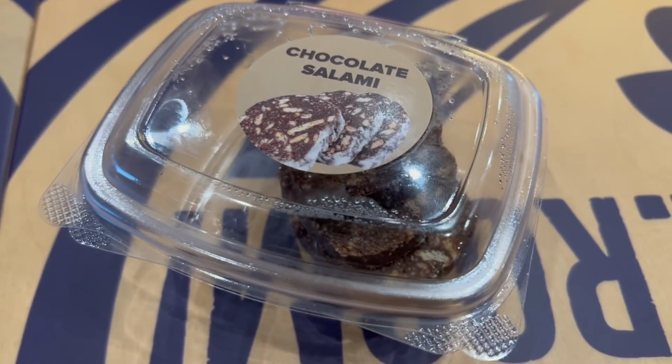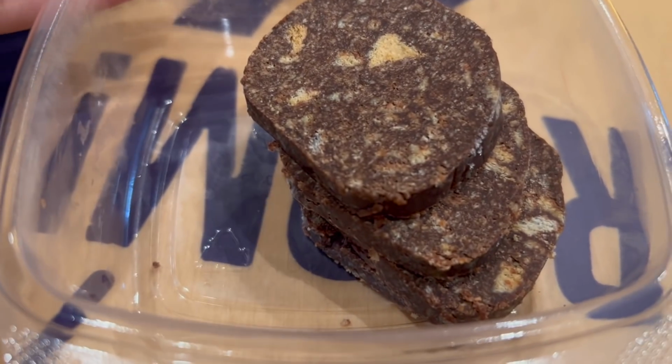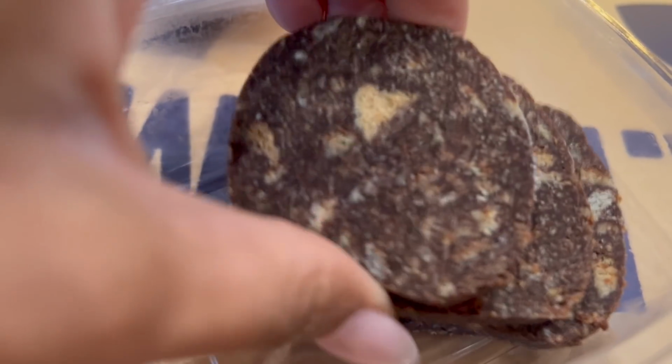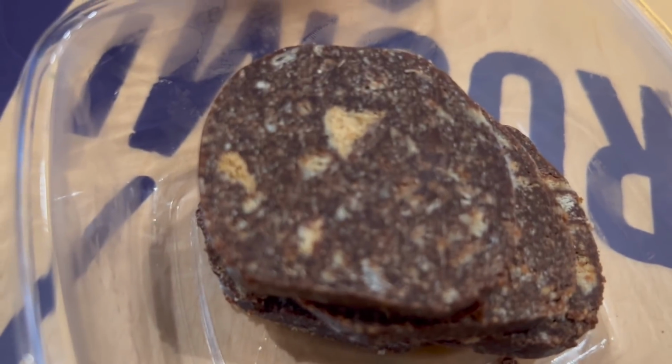So you said that this is an Italian dessert. Yeah, it's like a traditional Italian homemade dessert. Grandma might make that for Christmas or whatever. Wow. See how it sort of looks like marbleized? Those are cookies, but look at that, chocolate salami. Flour Burger just took us to Italy and I was not expecting that.